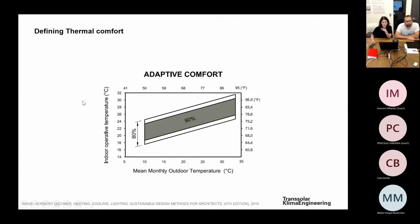Another important metric or factor in comfort is adaptive comfort. So we don't necessarily expect the same temperature in buildings all year round. If you have seasonal variation in outdoor temperature, you can expect a seasonal variation in your indoor temperature targets.